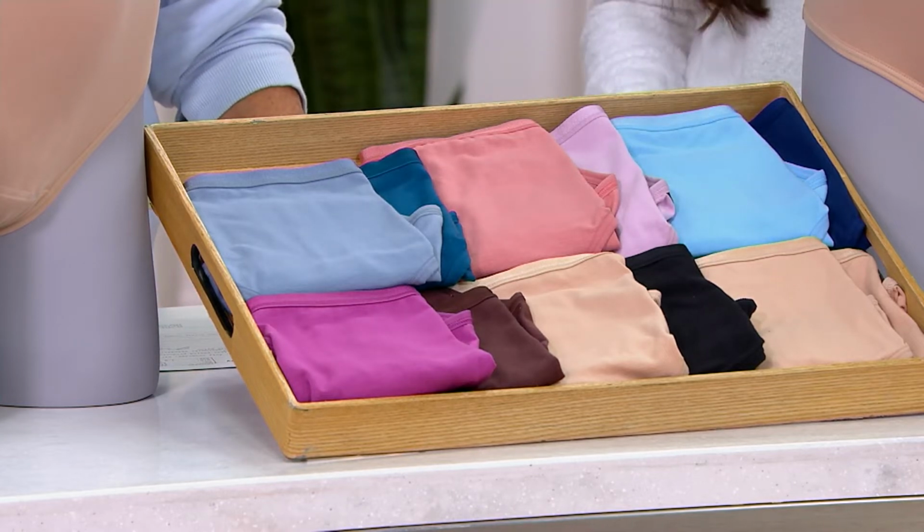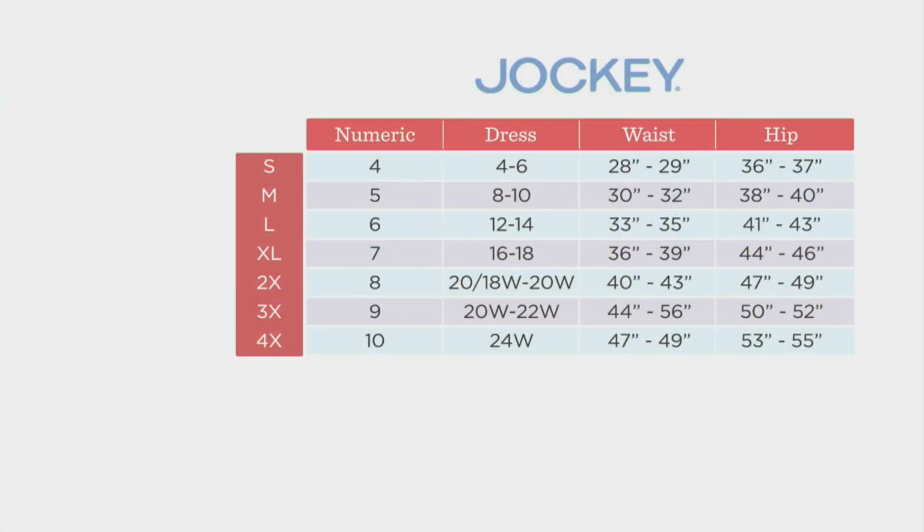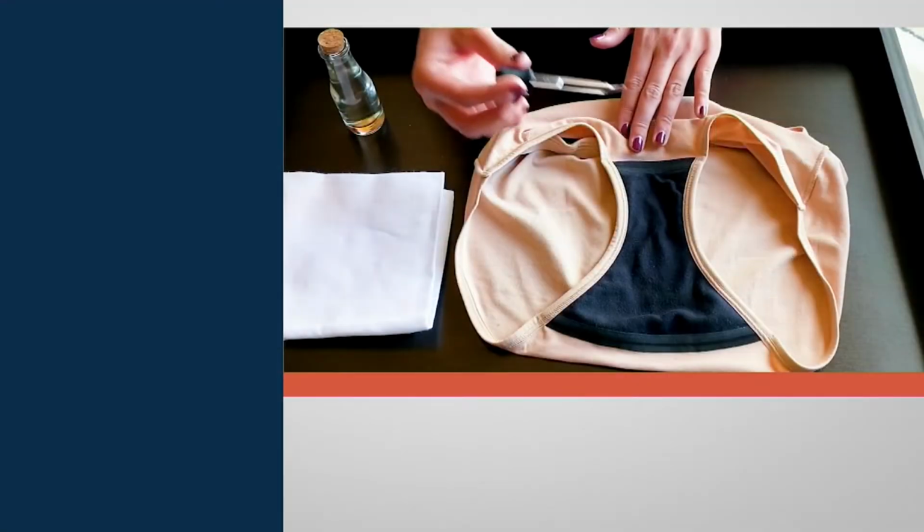So Jennifer, will you take us through the sizing, what's the best way to get the perfect fit in our worry-free panties? Yes, so take a look at the size chart, what you see here. For example, if your dress size is 16 through 18, and you can also see waist and hip measurements, that means you're going to be the XL, and that is going to be your Jockey size. You can see the chart there, just follow that. It's going to be your perfect fit. They have a lot of stretch as well, so they're going to be very comfortable.